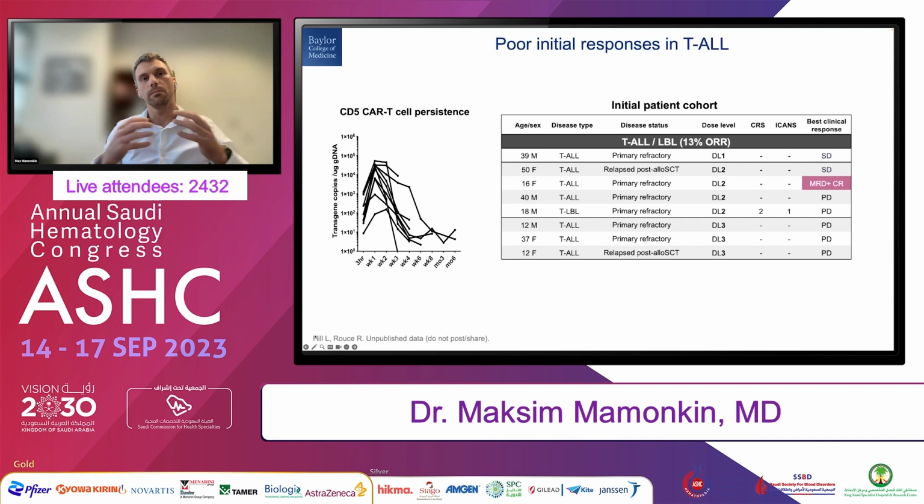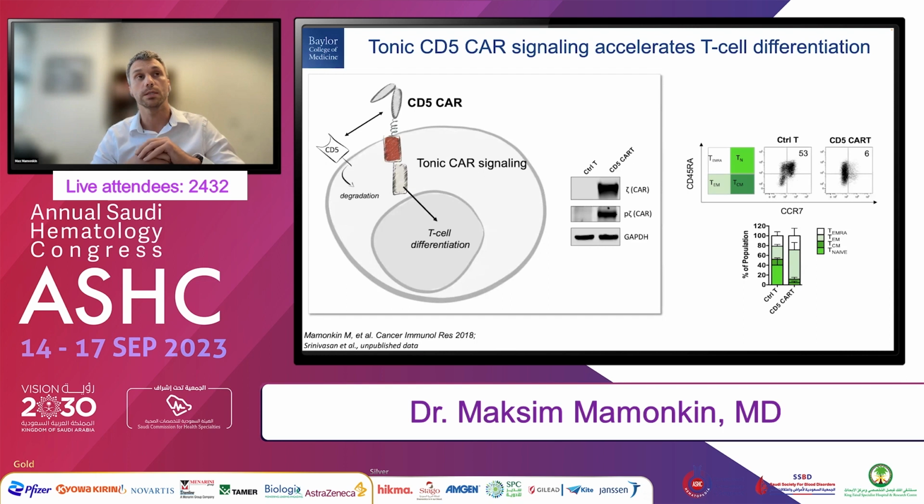We started looking at the products that we infused to these patients and very quickly realized the problem, which is the CAR that constantly engages CD5 and induces its degradation in T cells. This process produces continuous tonic CAR signaling, which increases T cell differentiation. And as a result, it depletes the beneficial, minimally differentiated, naive-like and central memory cells that you would normally see with control CAR T cells. In the CD5 CAR T cells, these populations were depleted. So really, the cells that produce long-term activity were lacking in our products.